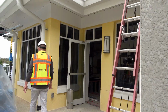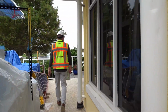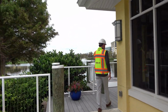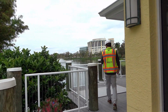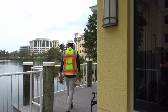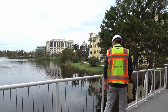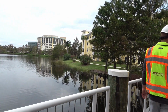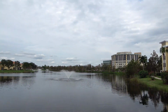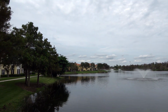All right. I believe that this is the best view in the entire campus. I think you could be onto something, Matt. Look at that. This is one of the best features of the restaurant, the view of the lake and the rest of the Health Park Florida campus.